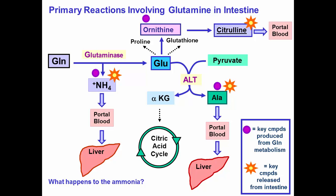Does anyone have any clue what glutathione is? Have you ever heard of that? Sometimes if you go to GNCs, or people that go to GNCs, they'll take various things. But what do you think about it, Jonathan?